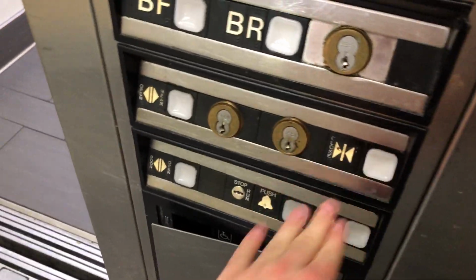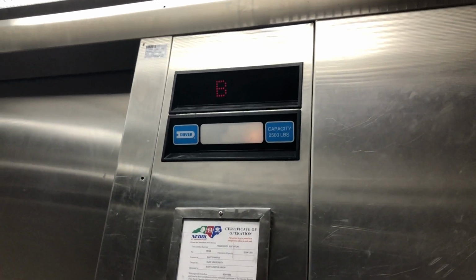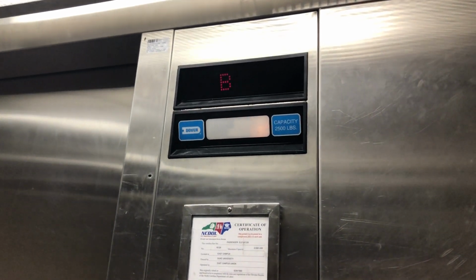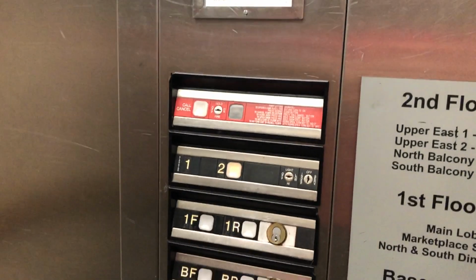Did anyone call it? Nope. Two, the rear door goes slower than the front door. Here we go. Finally, got a video. That changed really fast for a Dover. That's weird.